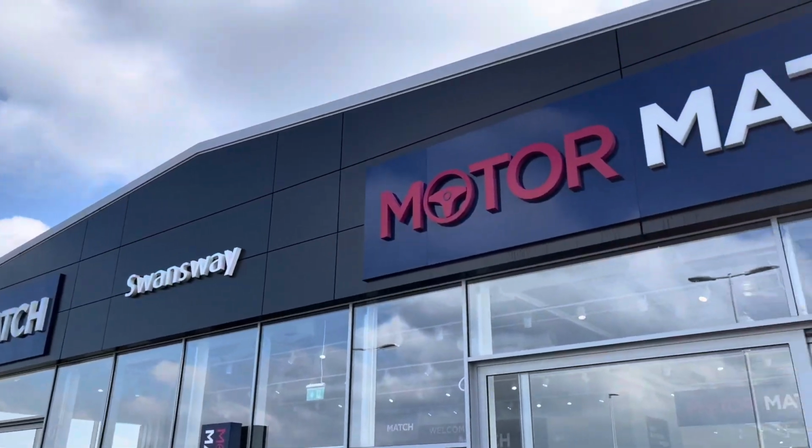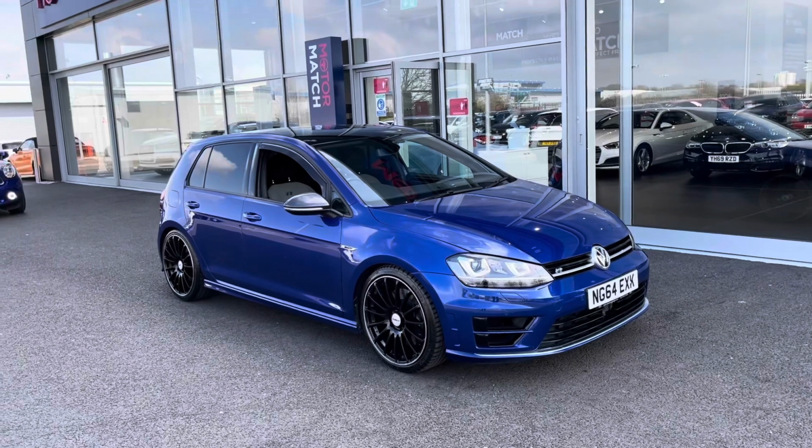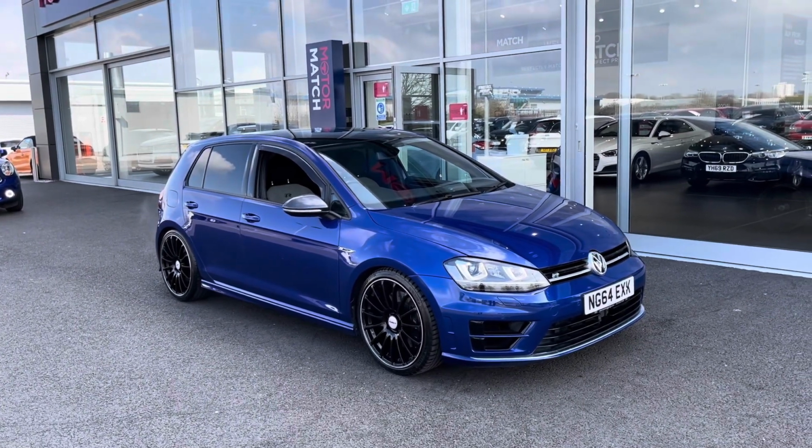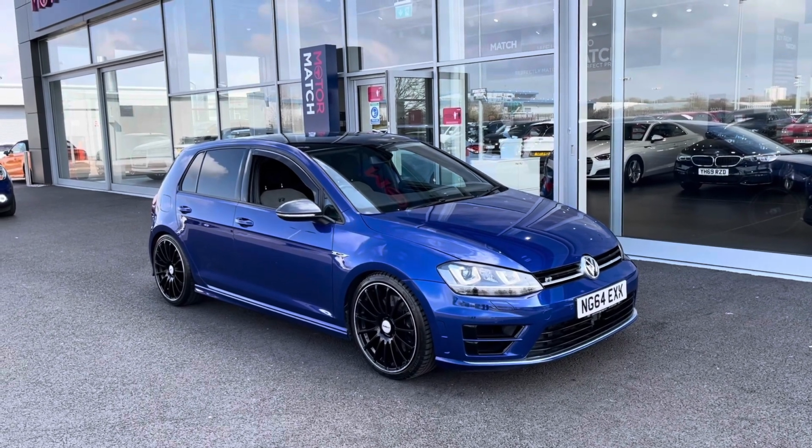Hi UK, my name is Billy from Manchester, and today I'm going to be taking you around this fantastic 2015 Volkswagen Golf R, 4Motion 4-wheel drive. It is the 2-litre petrol manual with 4 previous owners and just over 37,000 miles on the clock.